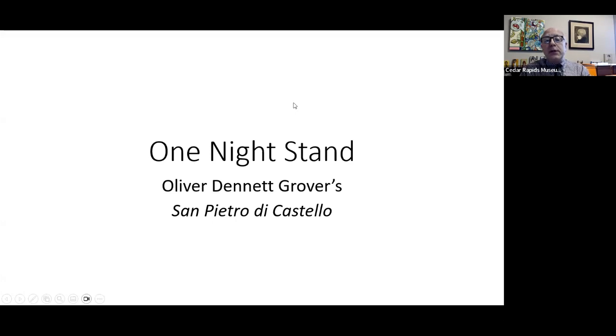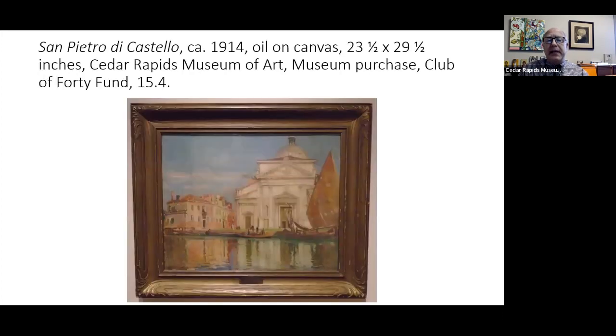So tonight we're going to look at Oliver Dennett Grover's San Pietro di Castello. And here is the painting itself. As I said, it is currently on view at the Cedar Rapids Museum of Art in our exhibition Built This Way, which is an exhibition of paintings and drawings and prints and watercolors that are all drawn from our permanent collection, in which we have two-dimensional artists looking at the three-dimensional art form of architecture.